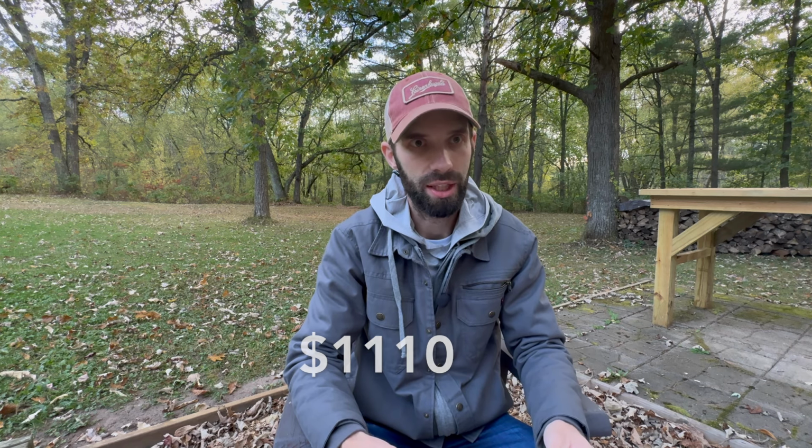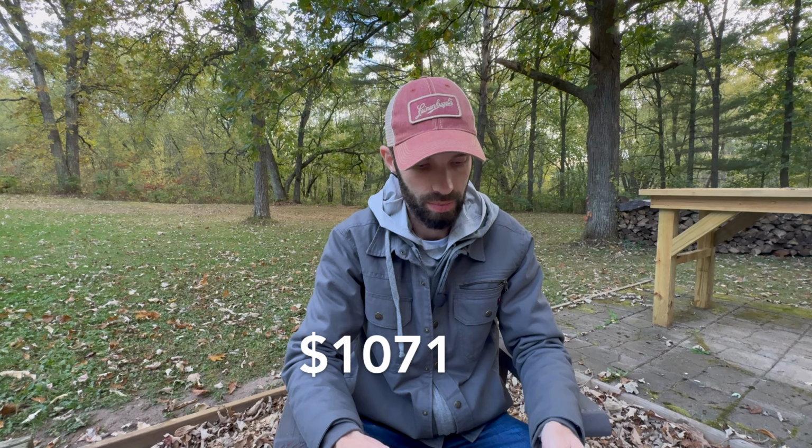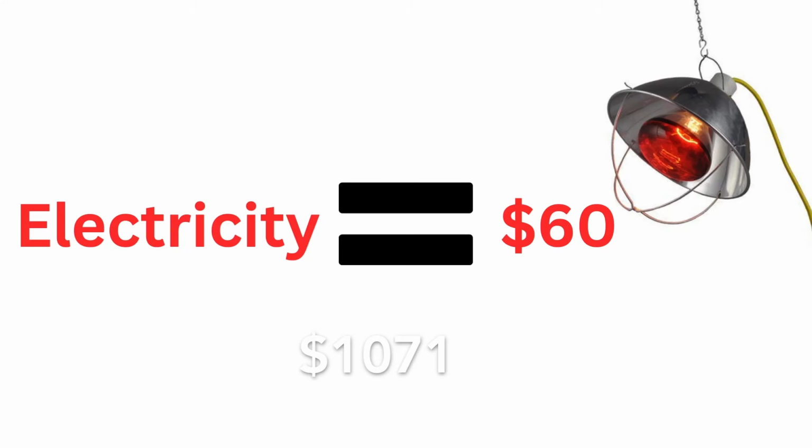Now we need to subtract the chick purchase price. We've got 13. We ended up spending $39 to purchase the chicks to begin with from the hatchery. So they were $3 a piece, in case you're wondering. If you subtract 39 from 1,110, we're now at $1,071. The last thing we're going to subtract is electricity.